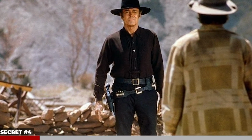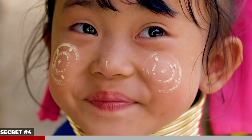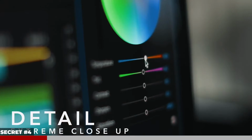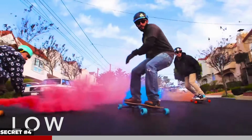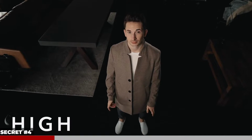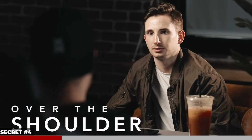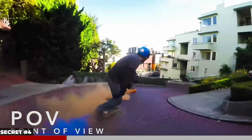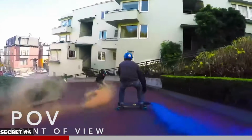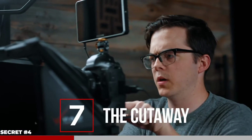a tight or close-up shot, which is usually just of the face, a detail or extreme close-up shot, which is usually super tight to show a specific detail, a low angle to show more power or dominance, a high angle to show vulnerability or weakness, a Dutch angle to make you feel like something's not quite right, the over the shoulder, which is commonly used to show dialogue is happening between two people, the POV shot to show the viewing perspective of your subject, common in action scenes, and the cutaway shot, which is basically used to take a break and cut away from the main action.